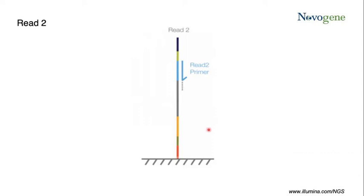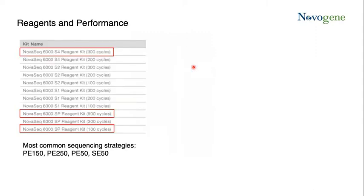Finally, read 2 begins with the read 2 sequencing primer. The same as read 1, the read will be extended until the desired read length is achieved. The read 2 product is then washed away. This entire process generates millions of reads representing all the fragments. Now the sequencing is completed. Sequences from the pooled sample libraries are demultiplexed based on the unique indices, as I mentioned during library preparation. Those sequences are now ready to be used for data analysis.